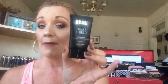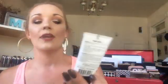And so now on to what caused me to purchase all of this, the Milani products I bought. I picked up the Milani Prime and Shield Face Primer, Mattifying and Pore Minimizing, Oil-Free. I have the other one too, I actually took it with me. They came out with both of them. This is the Prime Light one, which is more of a luminosity one. I do like that, but I hadn't ever tried their mattifying one.